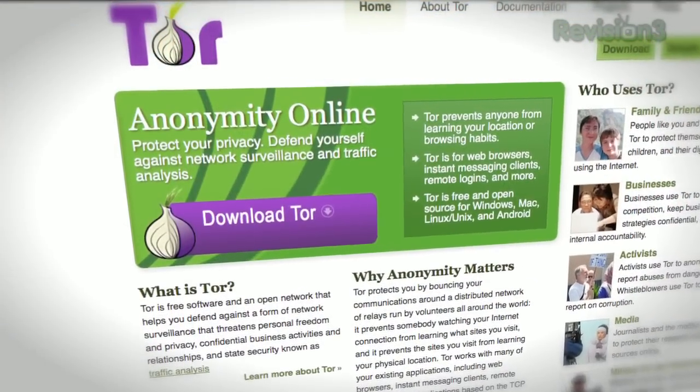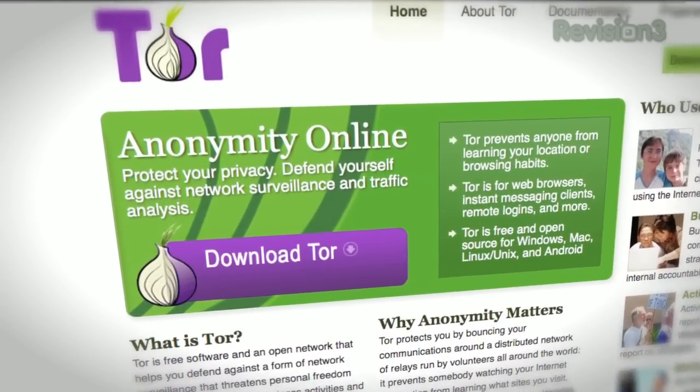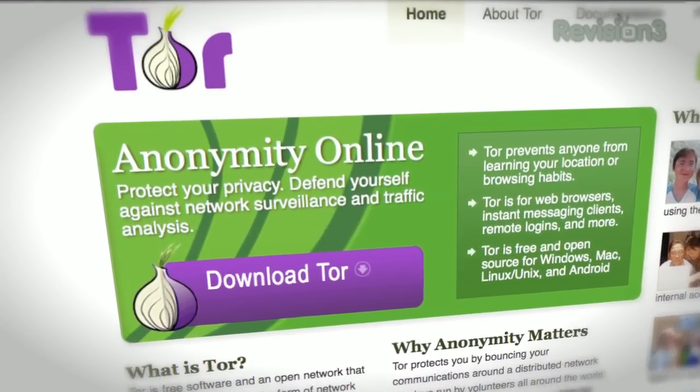Paranoid much? So Tor, the Onion router, is an anonymizer, not an encryption tool. It blocks governments and ISPs from tracking what you visit. It's basically an internet inside the internet that uses some nifty trickery to hide your original IP address. If you have something super sensitive you want to transmit, your first action should be to encrypt that information before you put it anywhere near the internet.